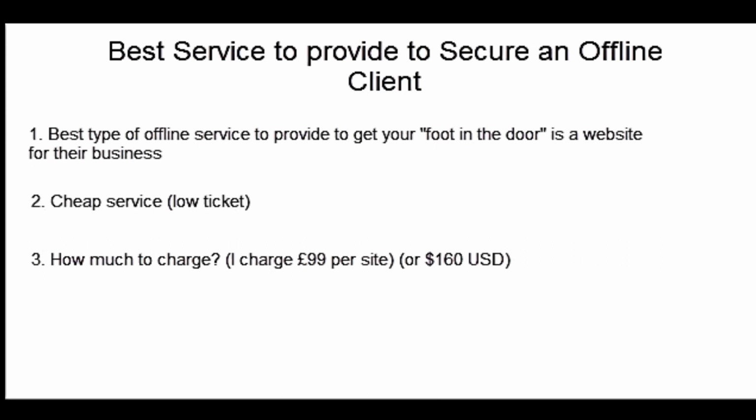And also, what I will say is, the best thing to do is look at other companies in your local area and see how much they charge. Look at the big firms, the big companies, and see how much they charge in your local area for building sites. And I've done this, and in my local area they charge £200 or £300, so I'm actually fairly cheap compared to a lot of these other web companies in my area. So it's important not to make it too expensive, because £99 is a good price to charge.